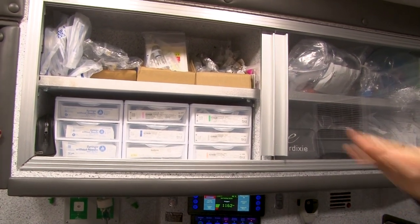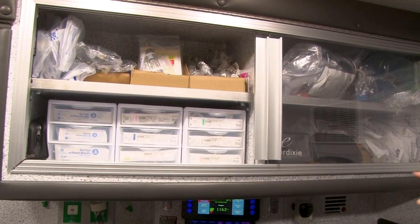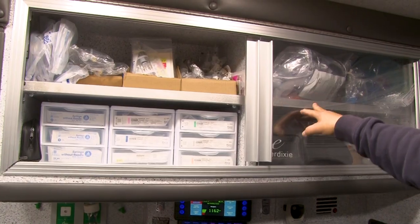The good thing about this is it's all right here. We're not leaning over the patient to grab a piece of equipment. All the essentials are right here within someone's reach.